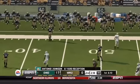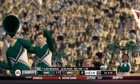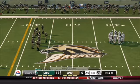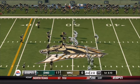It's caught first down, and he's out of bounds. That's a gain of 8 on the play. First down. It's first and 10. Ball on the 49-yard line. Five wide.